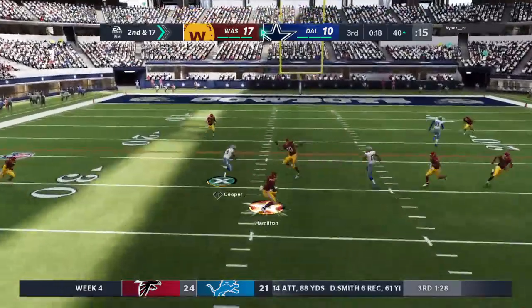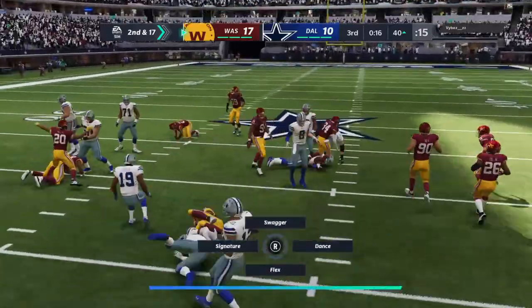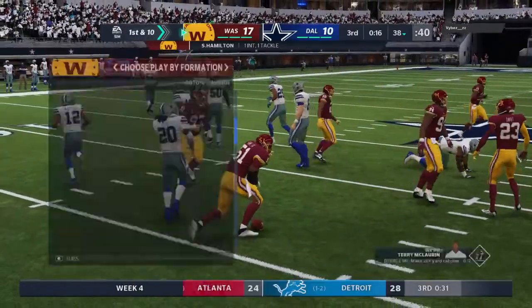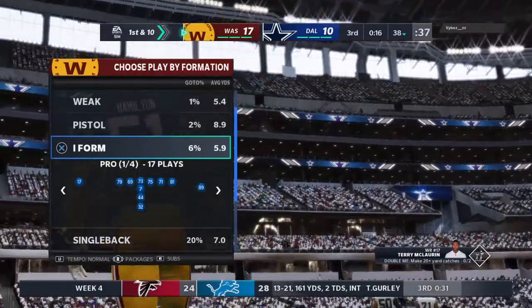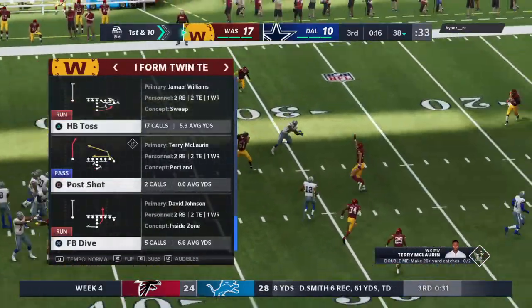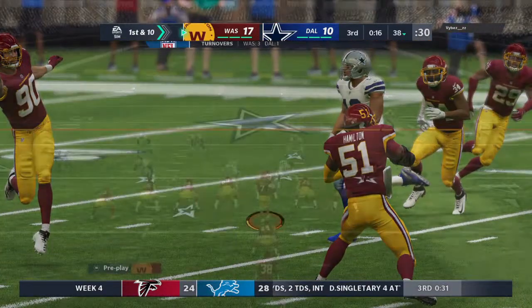Now Trubisky looking for Cooper, and it's intercepted. Picked off near the 32. And this one will be returned to right around the 38-yard line. Well, this is a defense that can confuse even the best of quarterbacks with their zone schemes. And here you've got a linebacker that's going to stay at home and just sit down in that zone. And this one basically comes right to him.